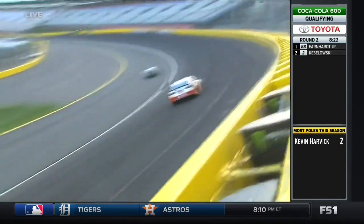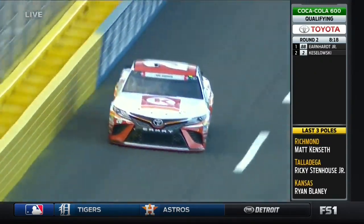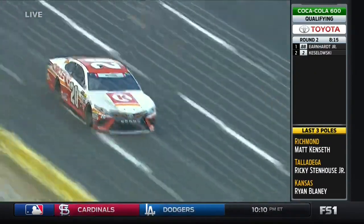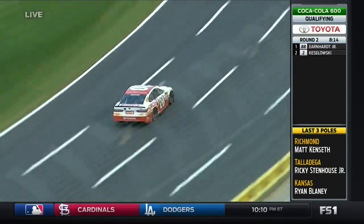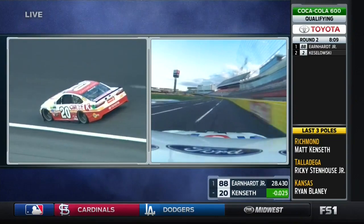Again, I just don't see the speed in the 2 and the 22 the last couple of weeks over here. I don't know what's going on with those guys. They're usually pretty good on a mile and a half. Matt Kenseth's Toyota takes the green to start his lap. Those Gibbs cars were 1, 2, 3. I don't know if you noticed that or not in our last session. Yes.